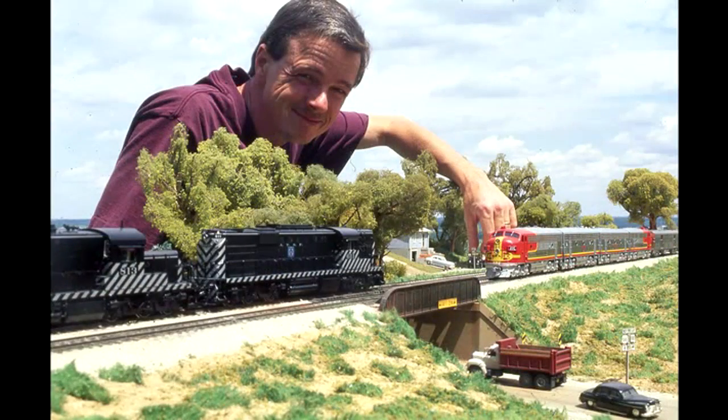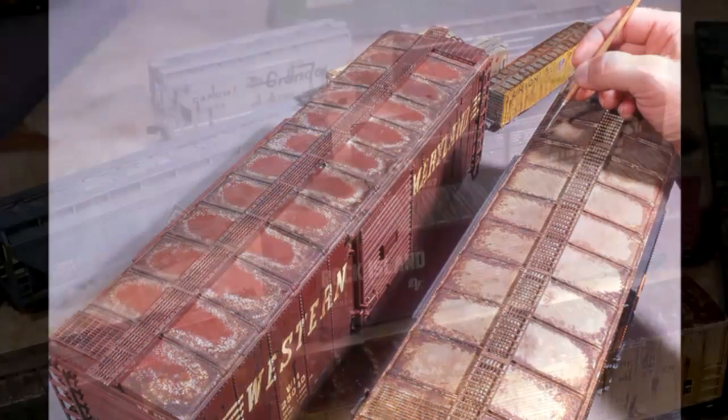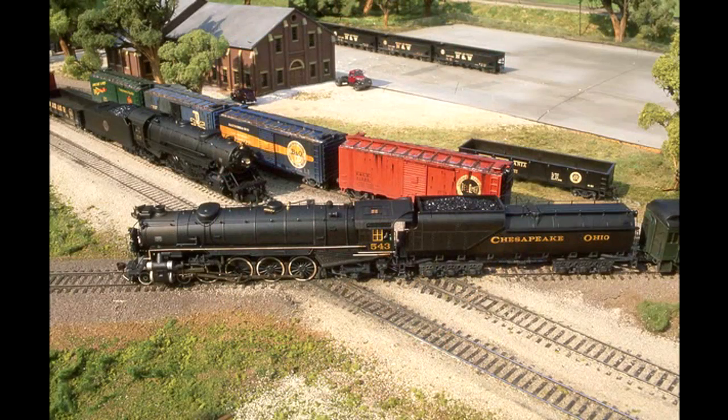Michael Buddy. Now, what Mike did for me is he taught me about oil paint weathering, and I was no longer shooting unfinished clean brass models. Now I was shooting models that were weathered on the layout, like this Bachmann photograph, an ad for a manufacturer where all the models are completely weathered and realistic.